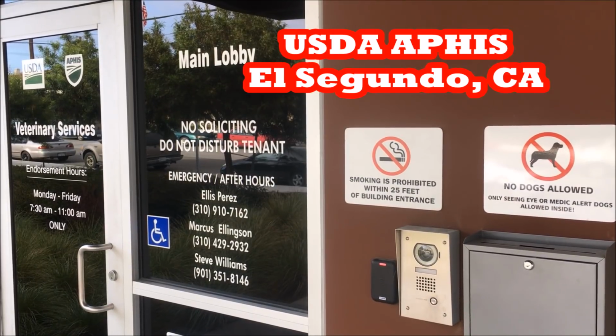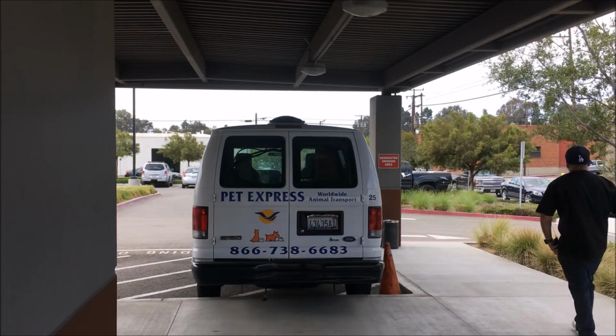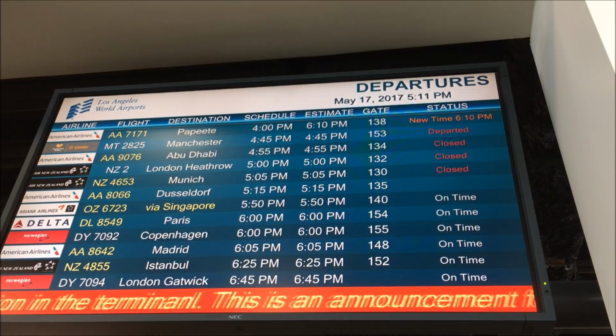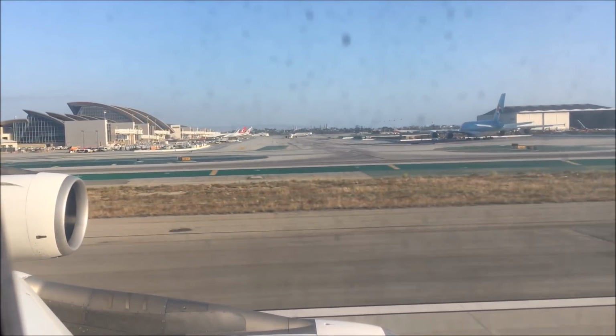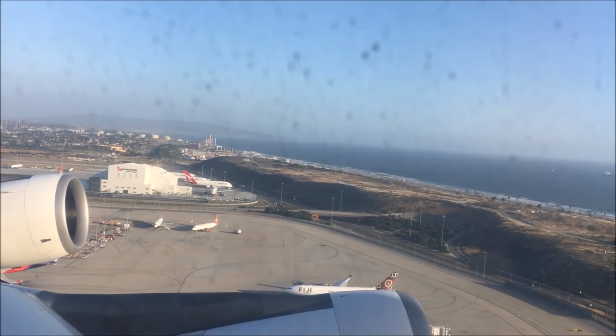The USDA APHIS office will not inspect the dogs, and they do not let dogs in the waiting room, so you should keep your dog back at the hotel. They will only endorse forms by a USDA certified veterinarian, and the wait can be kind of long, so get there early and have a lot of extra time before your flight.